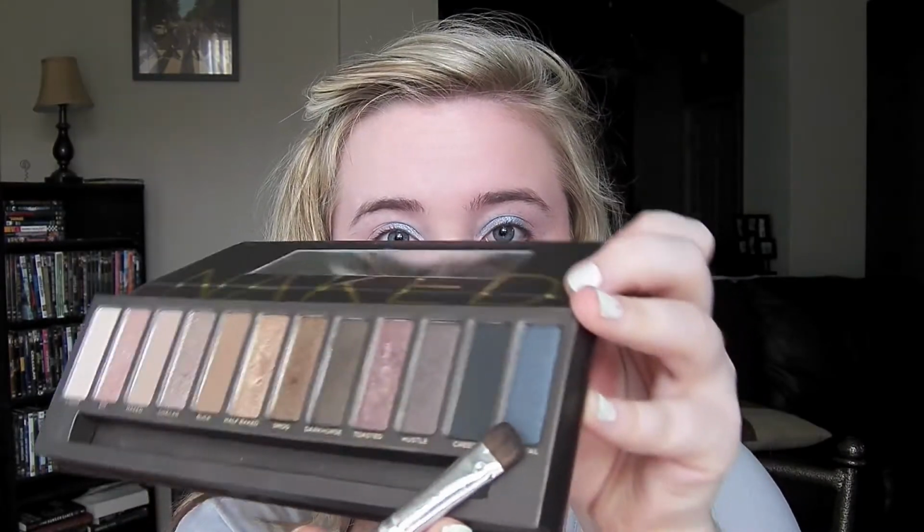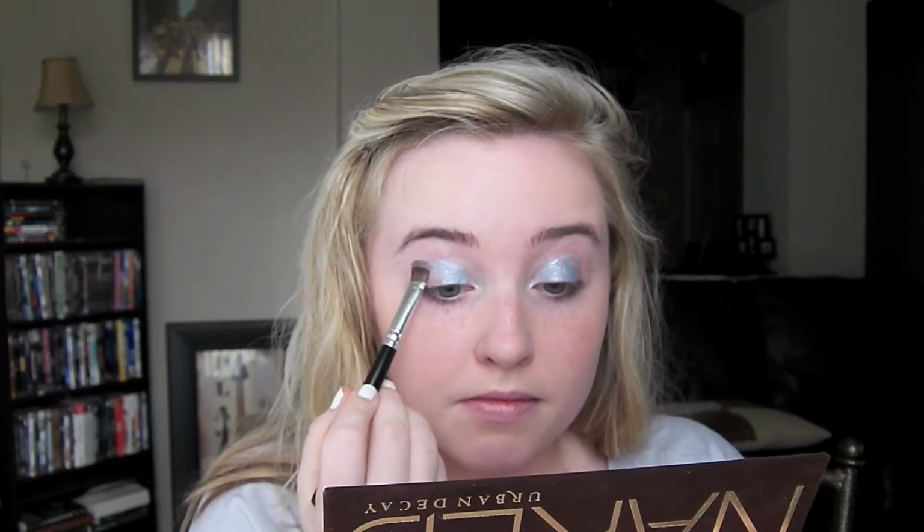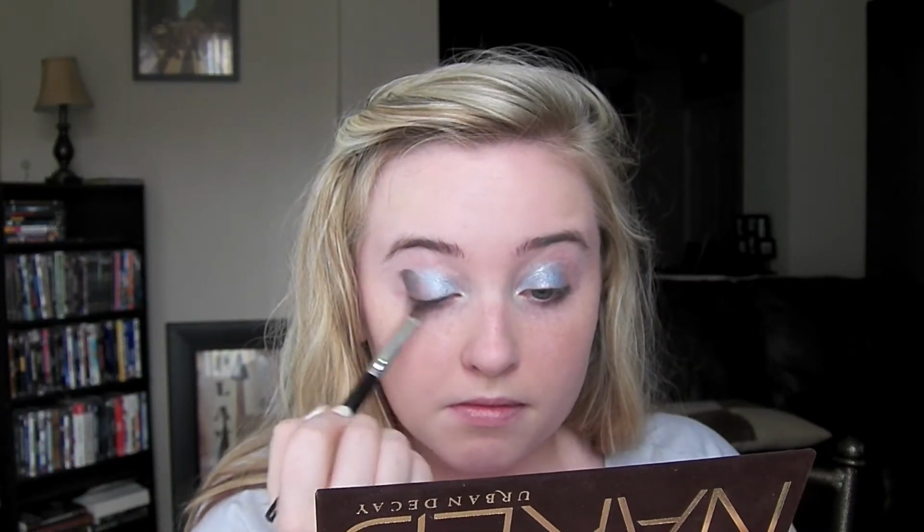Next I'm going to use Gunmetal from the Naked palette. I'm just going to put this on the outer third of my eye. This color is kind of like a dark gray. Very kind of steely color, so I guess Gunmetal is a very appropriate name.